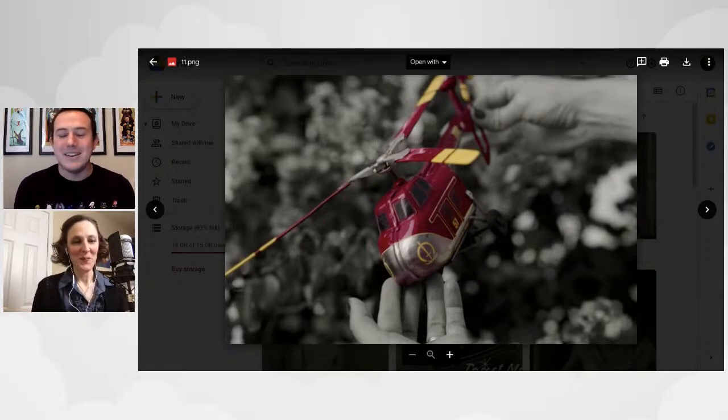Yeah, well, I mean, the red and yellow, it looks like the Iron Man chopper or something like that. Exactly.